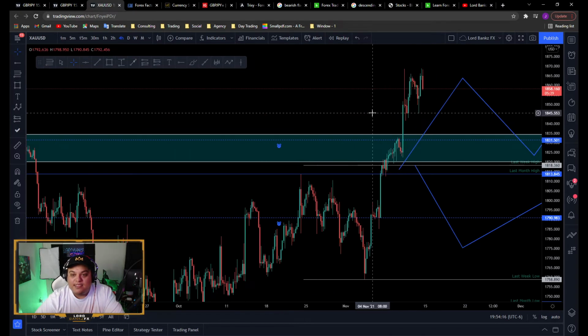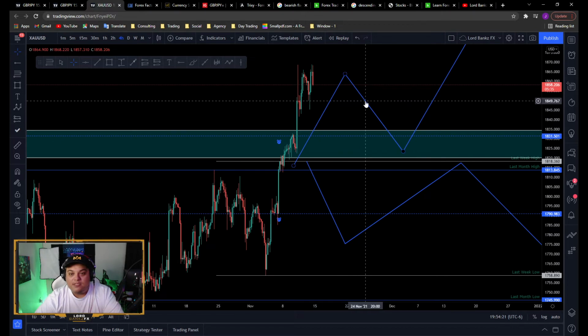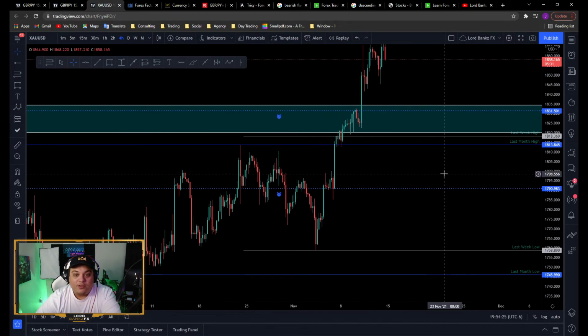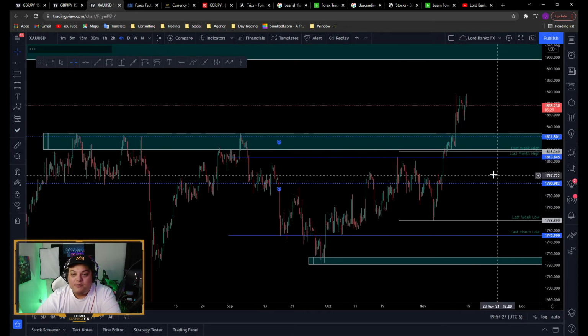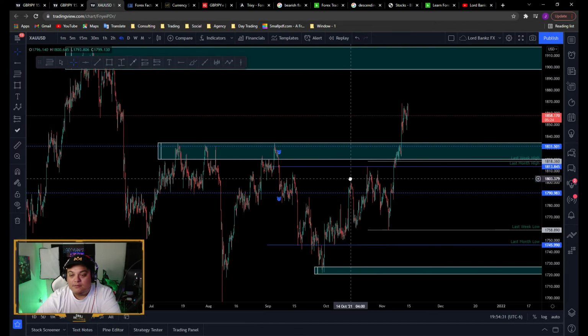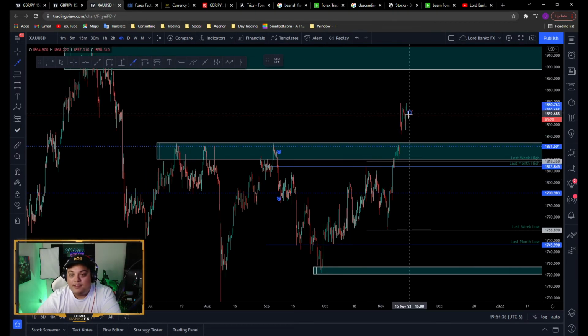So this is actually still valid. But what I want to see now is some kind of retrace to a level of support here. Maybe this area here that's highlighted, right? See price come back down into this area.